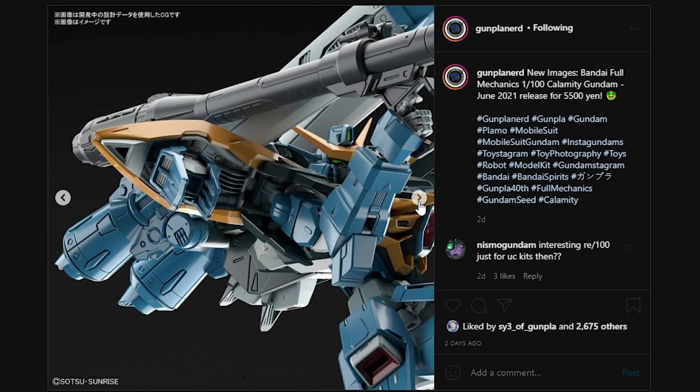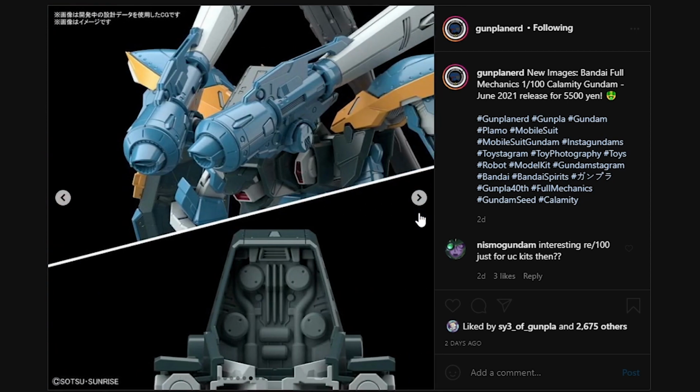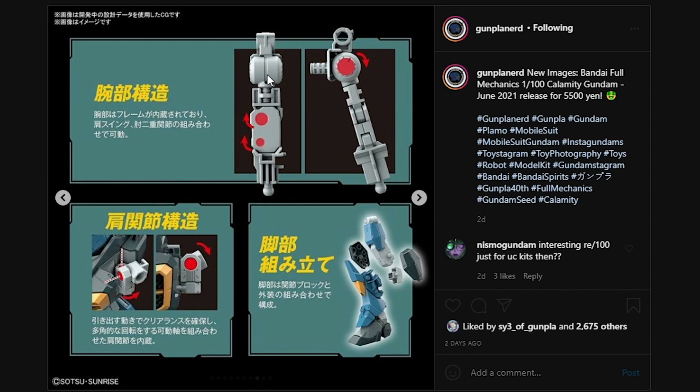But yeah, the Calamity Gundam does look pretty good, and it looks like it's going to be very detailed, but not RG78FOO types of detailed. And of course you do have some inner mechanics that are shown off here, and the legs are going to be looking pretty simple in their construction, but they're going to provide maximum articulation, as I can imagine.